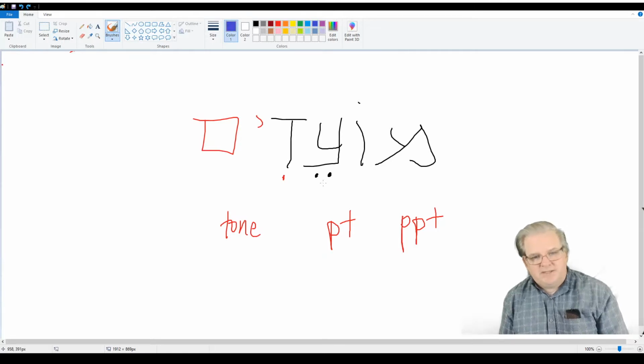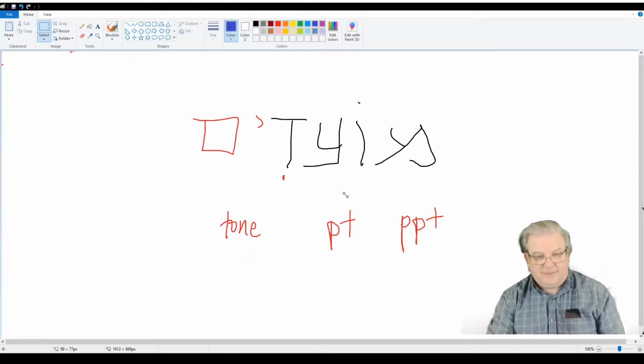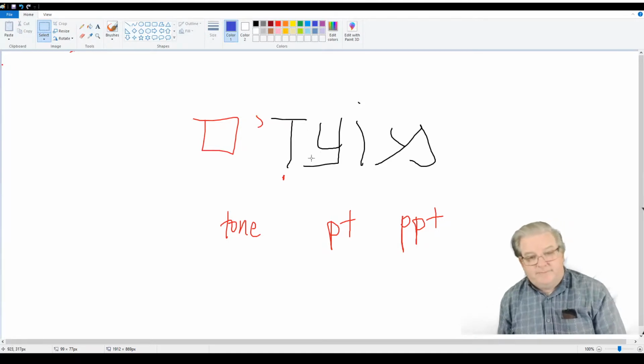And in this case, the sere reduces to a schwa, which for the guttural E vowel is a hiriq, but I think this one's probably going to go to an A vowel. I'm going to check. Yeah, it goes to an A vowel because the rule invoked here is gentlemen prefer blondes, and gutturals prefer A vowels. Moadim, right? Moadim. Moadim.